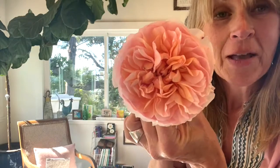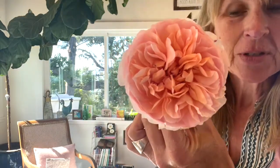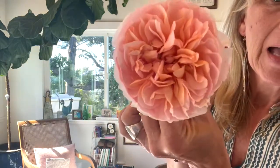And then, look at this. I'm probably gonna get pricked. Okay, I cut this morning. Okay, so this is a David Austin rose. I have a few of these roses. And this is exquisite, and it reminds me of a peony. I love, oh, I'm so sorry.